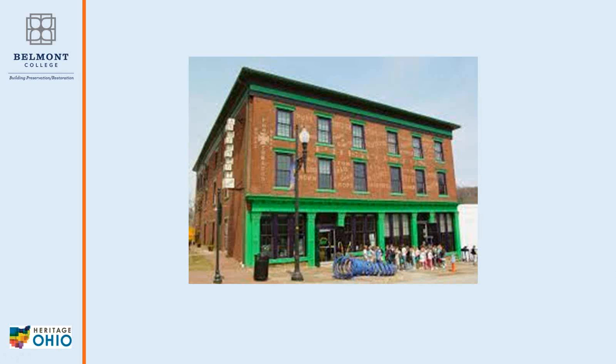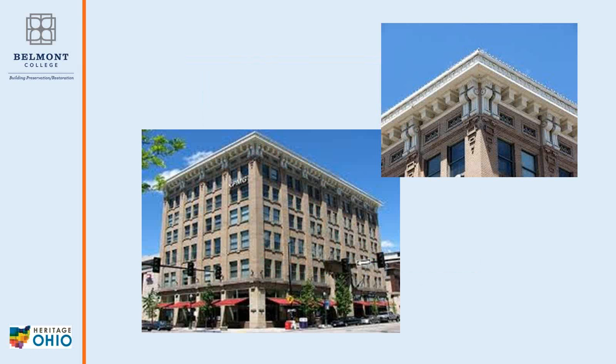It doesn't help those around you. It certainly doesn't help you if you do that. And so this is why we do have color selection as part of a design review board's responsibilities, to make sure that, not that we want to dictate what color you're going to paint your building, but we certainly want to make sure that what you pick is at least appropriate and doesn't go against what everybody else is doing around you.